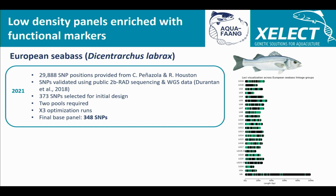a number of SNPs for initial design for the low density panel. So in this case, we had to split our primers into two separate pools based on the interactions during the optimization process. And after 3 optimizations, we managed to develop a base panel of around 348 SNPs distributed across the genome in bass.